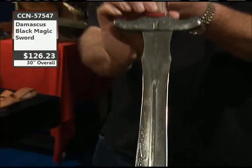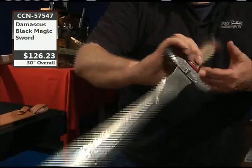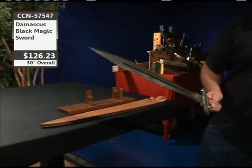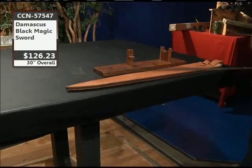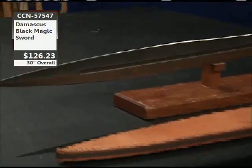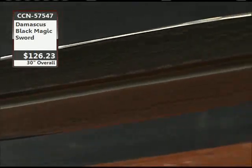$126.23. Take a look at that blade one more time there. Chris has got a shot of that. Okay, hand wrapped on the wire wrapped handle. Okay, we're talking $126.23. Damascus Black Magic sword, 30 inches overall with one heck of a sheath here. Now you talk about something I'd be proud to have in my collection right there. That's a whole lot of sword for that kind of money in Damascus.